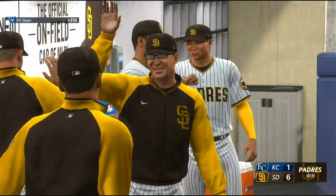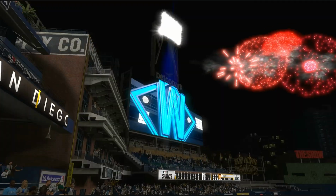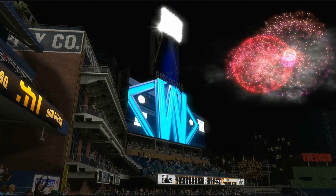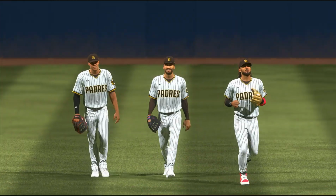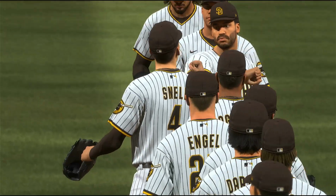And the Padres take the first 2 games of this series. Terrific job in this game. He scattered 2 hits and pretty dominant. Efficient with his pitch count. Got himself all the way to the finish line and finished what he started. 6-1 is your final here today.